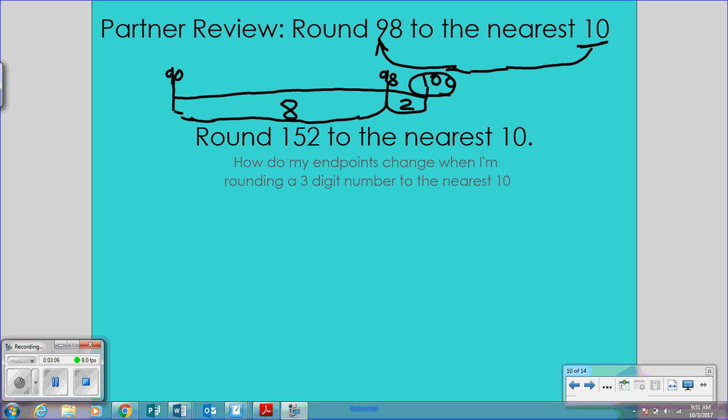How about my endpoint changed when I'm rounding a 3-digit number? How are my endpoints going to change? A lot of you have done this problem already. With a 3-digit number, because now I'm doing 152. McKenna, how are my endpoints going to change? It's going to change because if you have like 152, then on this side will be 150 because there's a 5 in the middle and you can't get rid of that.